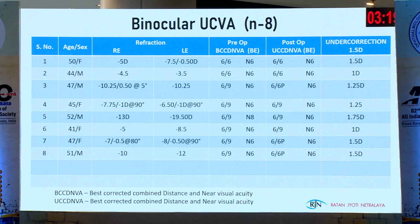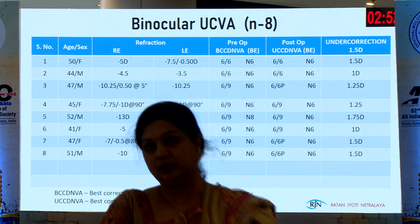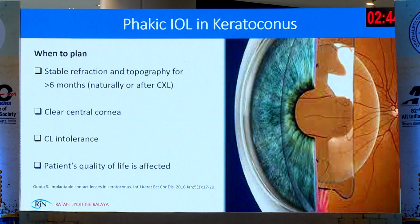And this way we have done almost 16 eyes in 8 patients, patient age ranging from 41 years up to 52 years, and they were not having any cataract, and all varieties of myopia were there, from 4.5 diopters up to 10.25, 13 diopters and 19.5 diopters. All these patients with one eye undercorrected, leaving 1.5 diopters of myopia, and one eye fully corrected, we managed to give good vision to them, and they all are quite satisfied.